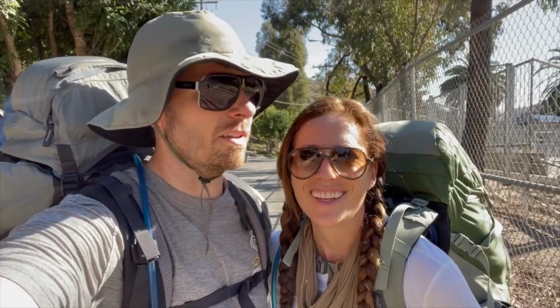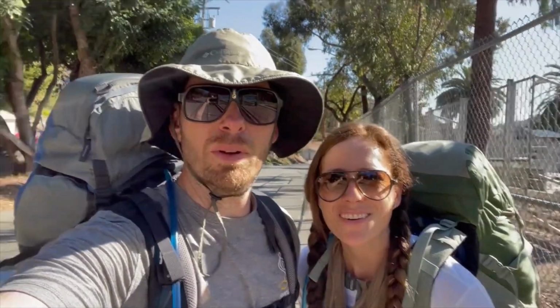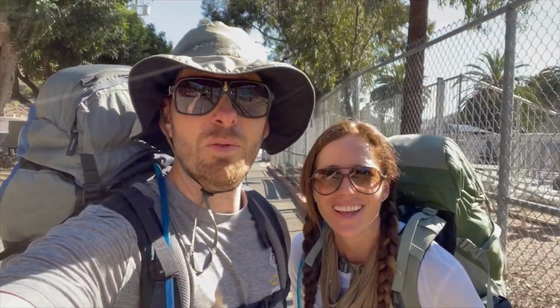I stopped us because guess where we are? Where? Mile 1! Woo! We just passed the fire station, and this is Joe Machado Field. We seem to be on the outskirts of town. Off we go.